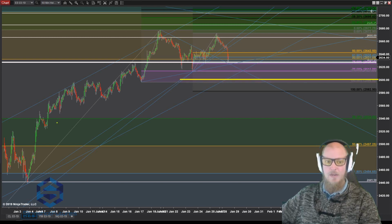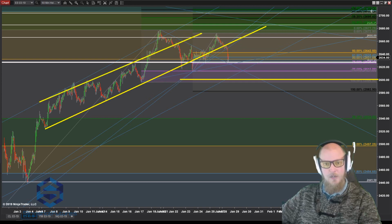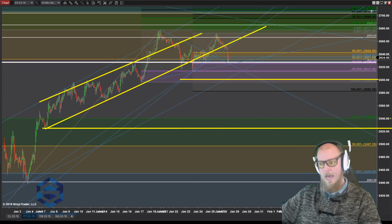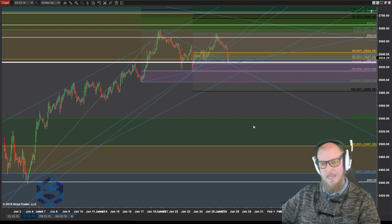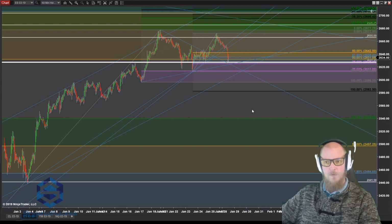And if that breaks down, then we could be looking for a retest of a spike in channel. And that's a very common occurrence. When you have a spike in channel, the markets love retesting the lows of that. And that's all the way down at 25, 23 or so. So if we start breaking through some of these levels, it's a wide open door on the way down for the S&P. It's just a matter of areas of interest.